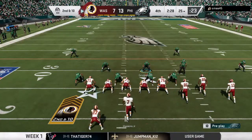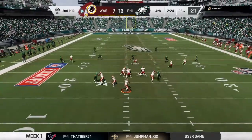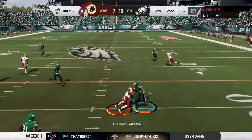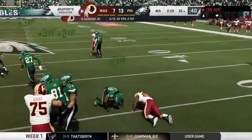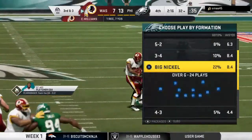Well, they have the run for no gain. Now they'll try again from the 25 on 2nd and 10. Now it's Haskins. This is taken in by Chad Williams. He's going to be dropped following a pickup of 7 past the 30 to the 32.